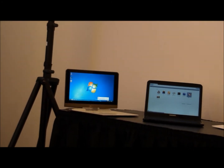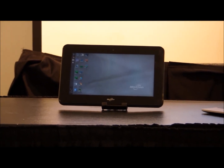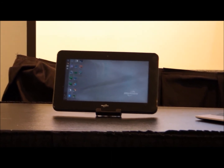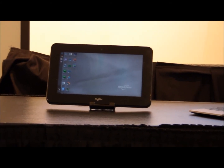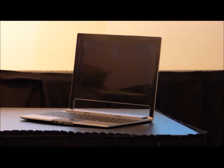Here we've got a Honeycomb tablet running on our Oak Trail processor, and I'll talk a little bit more about that in a minute. We have a Motion Computing tablet. This tablet, if you come look at it, is a little thicker than most tablets, but it's ruggedized, and the target that Motion is going after are hospitals, retailers, restaurants, those types of people, to bring tablets into the office of the enterprise.